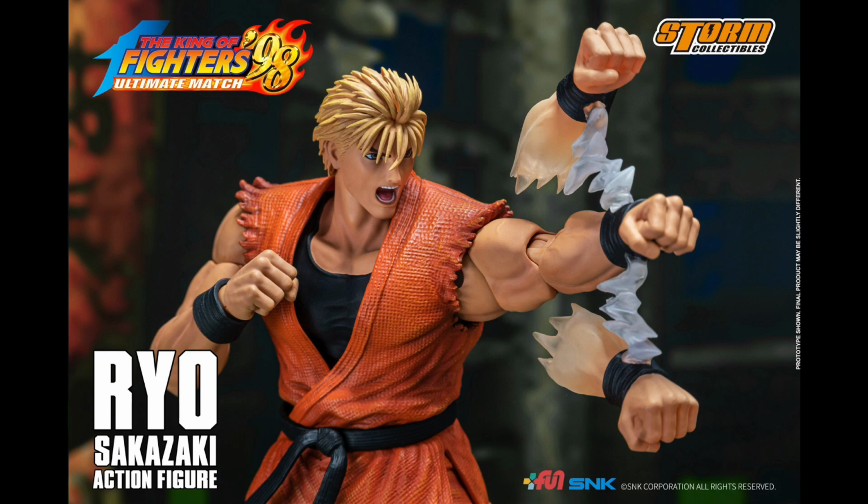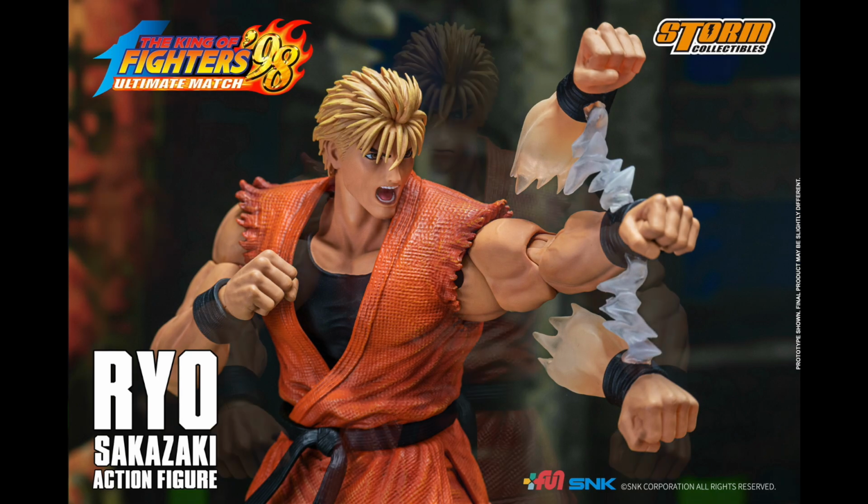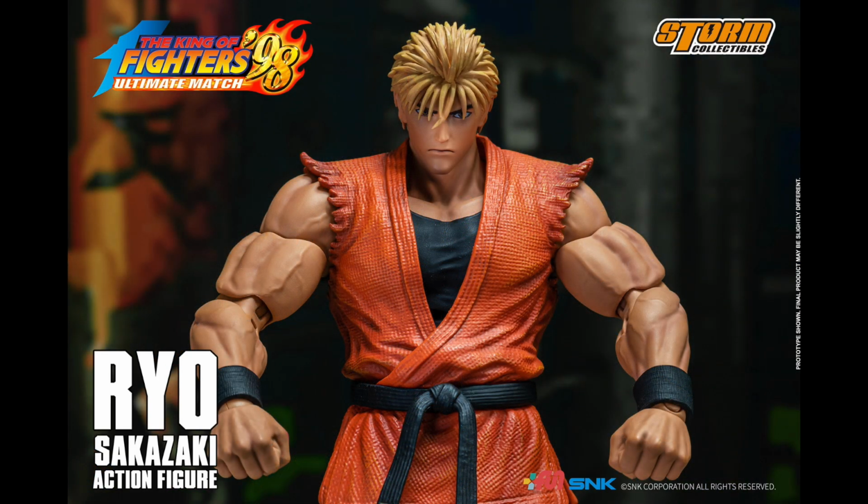Now, the first thing I want to discuss is going to be this effect piece here, because it honestly is genius. You know, there are so many fictional characters out there who perform these really fast actions, and we've never seen an effect quite like this. It is genius, and I think it's going to set an industry standard. If not, the industry will look to this effect piece as inspiration for their own figures. So I think Storm Collectibles did an outstanding job with this, and this is truly going to be the highlight of this release. And just when you thought that was it, it gets better.